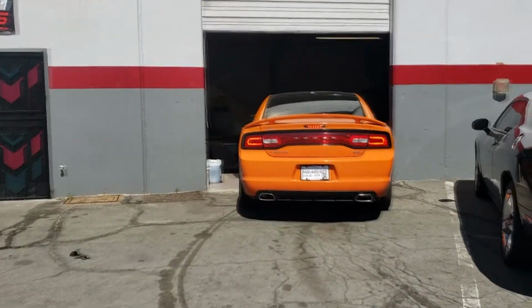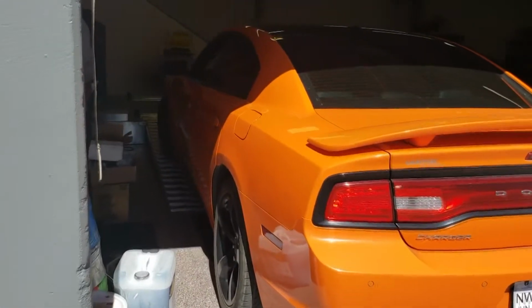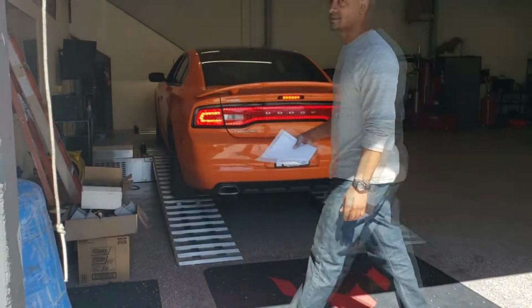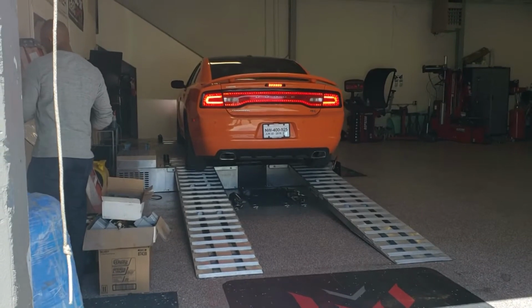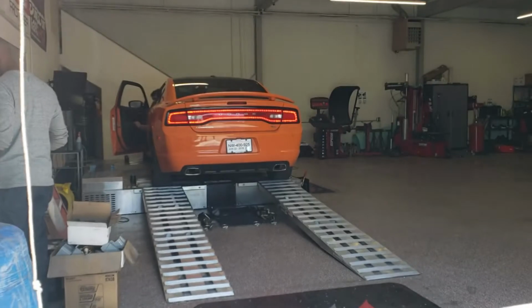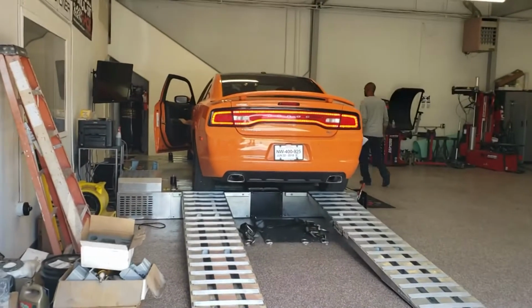And there she goes. Got it, oh yeah. Nope. It's a 5.7. All right. We're gonna strap her down and we're gonna check it out.